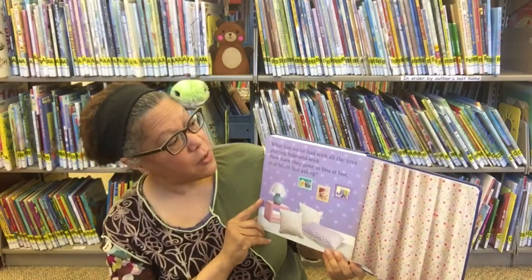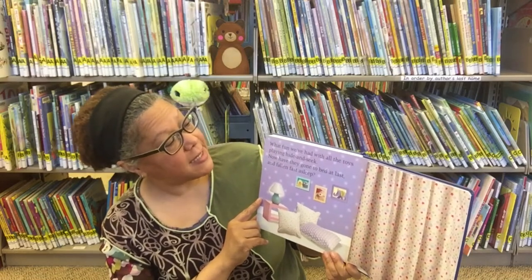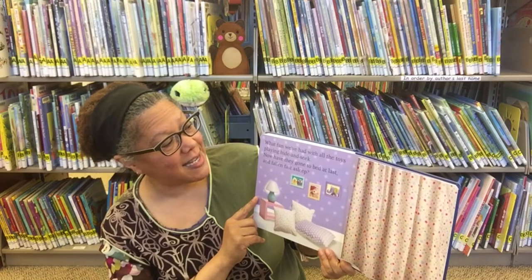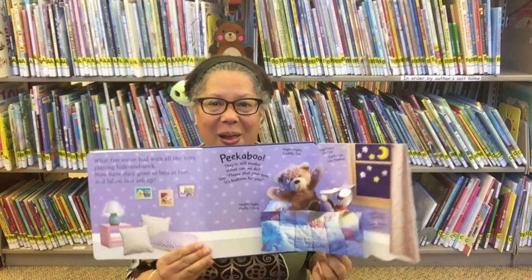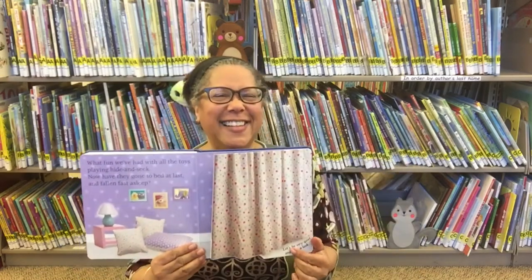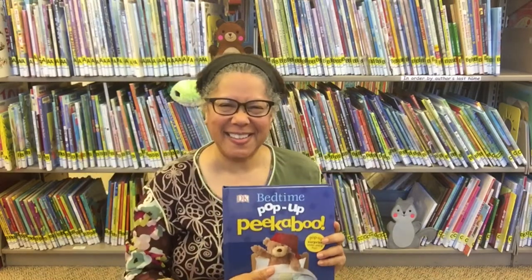Peek-a-boo. That was fun. We had fun with all the toys playing hide and seek. Now, have they gone to bed at last and fallen fast asleep? Peek-a-boo. Do they look like they're sleeping? Good, good. Let's see. What else did we bring?